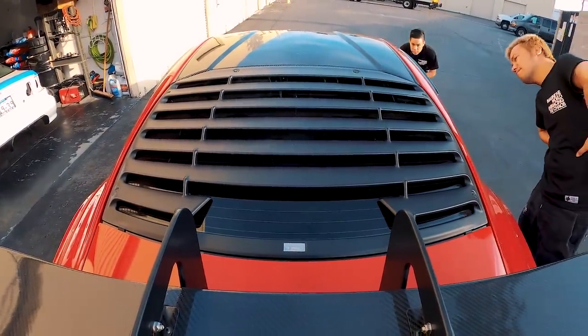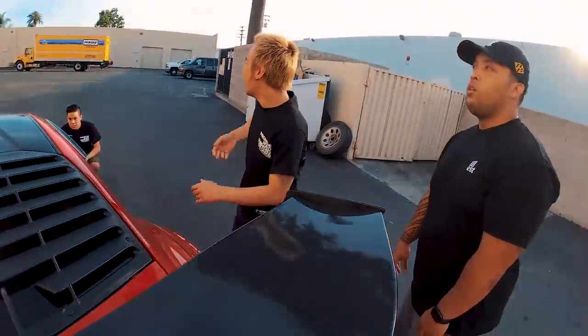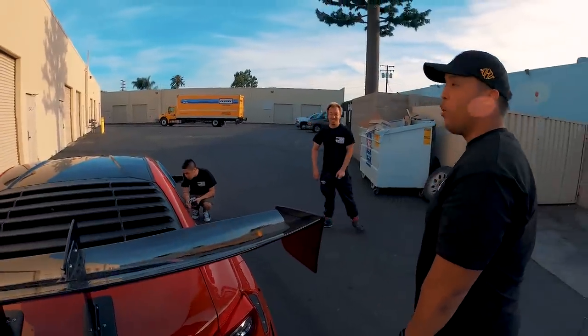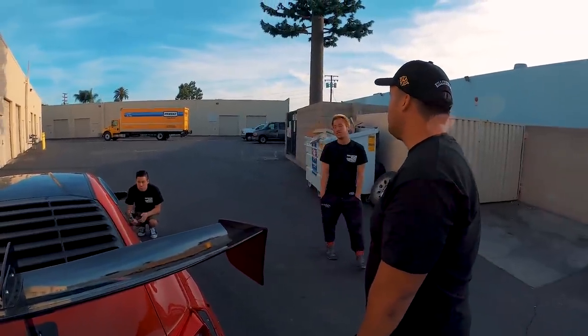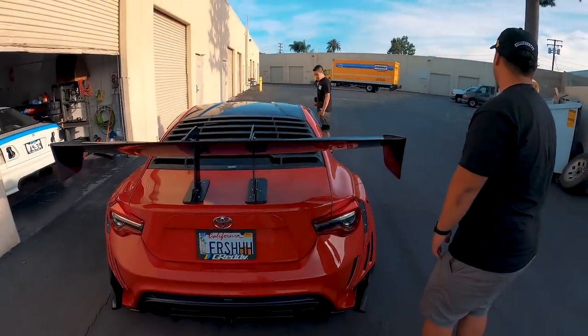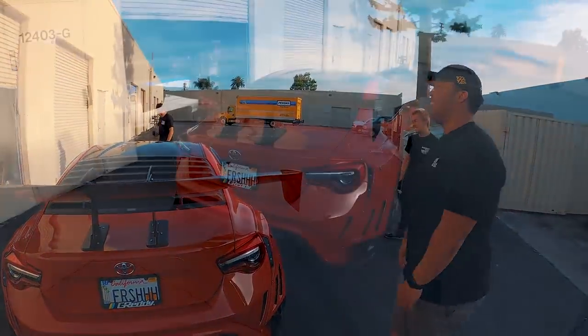Sick, dude. Do you ever get Trans Am guys complimenting you and stuff? Dude, it's Camaro guys. They're like, did you make that piece? And I'm like, sick louvers. They're like, yo, I want to put that up. Oh, it's 350Z guys that want it. Yeah, 350Z guys wanted that.